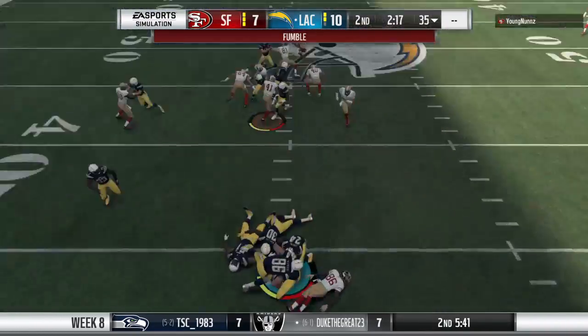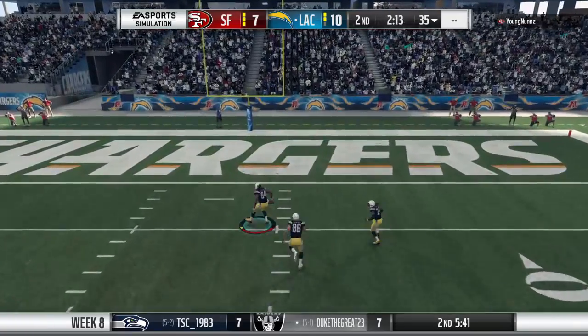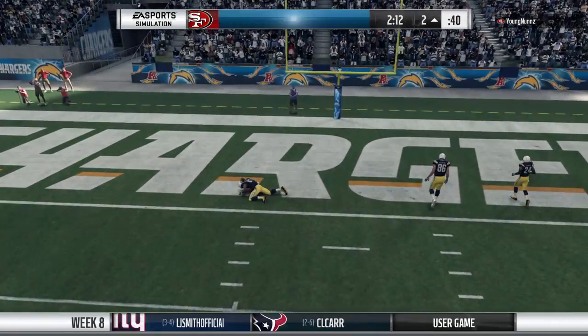Now a hit and a loose football. Kelvin Benjamin. Touchdown, Chargers.